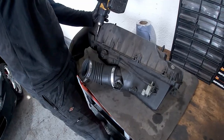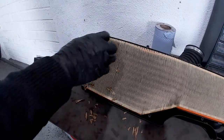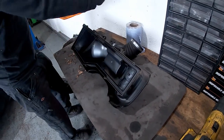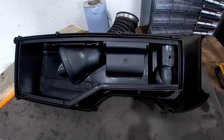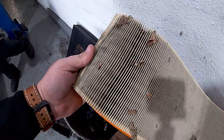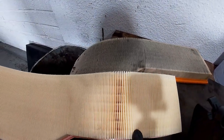Okay, so we're now taking apart the airbox. There she is. Whoa, a bit of a collection in there. Oh, it's pretty clean to be fair. But leaves. Yeah, no, not too bad. Just what you'd expect from a well maintained car. Not too bad at all. Here's a brand new one to compare it against. Okay, yeah, put it side by side. There we go. There's the new one.